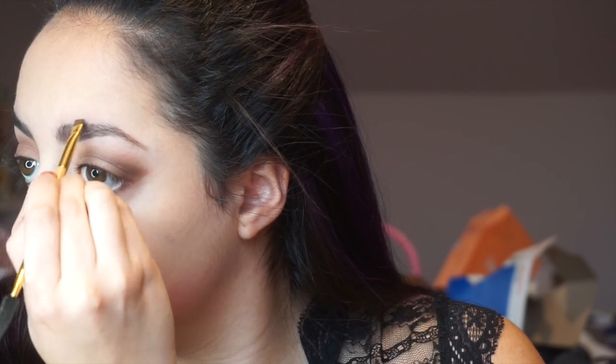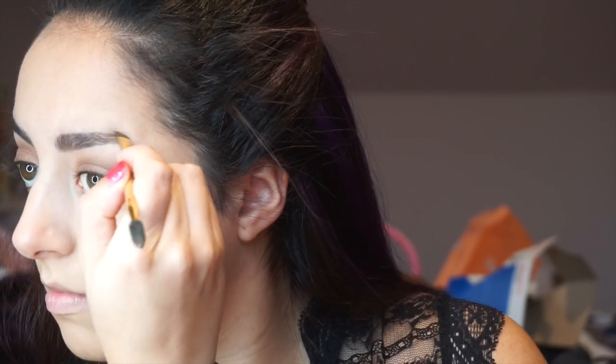But here I am just applying the brows the same way I was with the Anastasia Brow Wiz, starting at the bottoms and then fluffing it upwards. So here is everything done except for the lips. I have to let my camera cool down a bit.